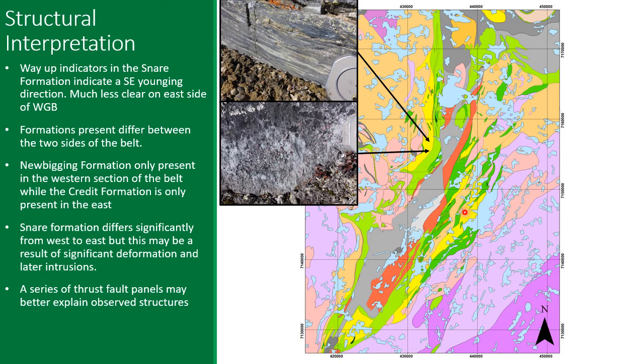The felsic volcanic Newbigging Formation is present only in the eastern part of the belt. Where we looked for it in the west, what we found instead were the metaturbidites of the Itchen Formation, seen here with sedimentary layering, as well as in a garnet gneiss, which would not be present in felsic volcanics. The Credit Formation was the reverse of this. It was present only within the western part of the belt, and where we mapped in the east, it was not observed.